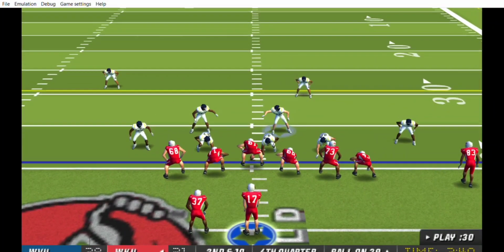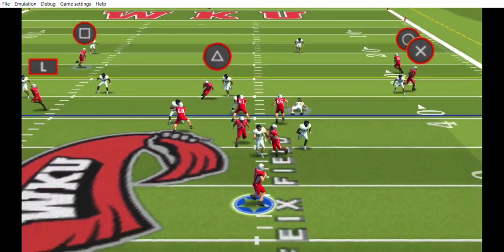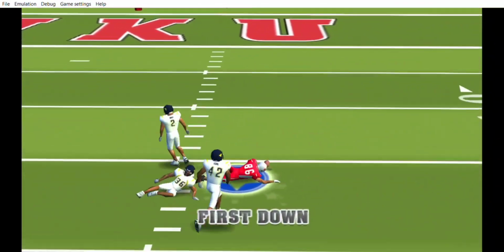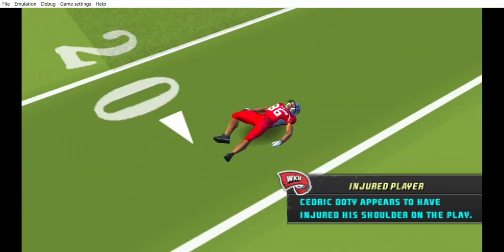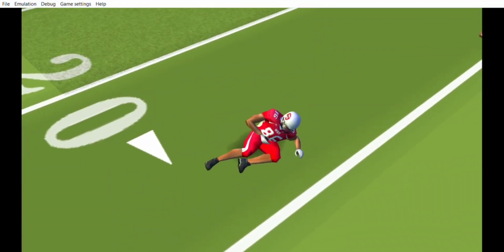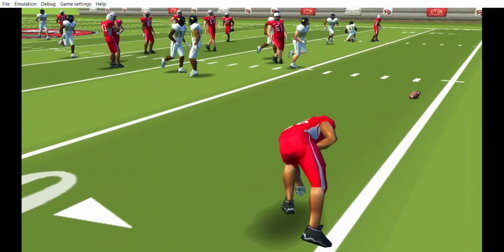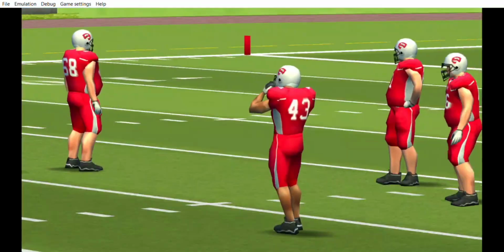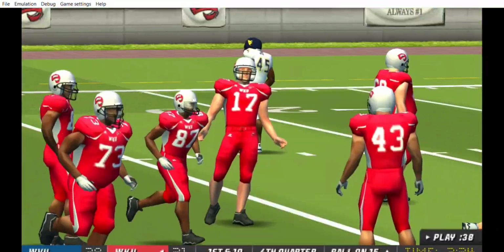The Hilltoppers line up with three wide. Drops back to pass. He's looking. Throws a bullet. Dives for extra yardage. And he's tackled at the 15. There's a player injured down on the field. I can't see who it is. I didn't see what happened on the play. You can only hope that this guy is able to shake it off and get back into the game.